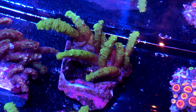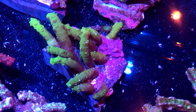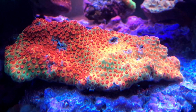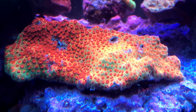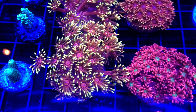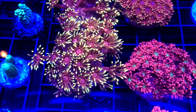I got this solid green one, pretty much just to contrast with my current colony of St. Patrick's Day snake polyps. One of the unexpected stars of the show was a variety of different red and rainbow colored Montipora. And it wasn't just one strain, there's a couple different styles out there, and they're getting easier and easier to grow and propagate.